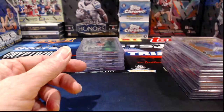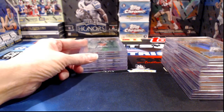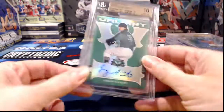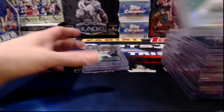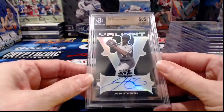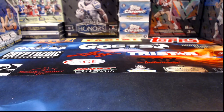Braxton is the Diamond. Is he the Diamondbacks? Why did I just suddenly go blank on him? No, he's the Pirates. Sorry, Braxton is the Pirates. Why did I go blank? Joey Bart is the Giants. Logan Gilbert, the Mariners. Wander Franco, Tampa Bay Rays. Nolan is the St. Louis Cardinals. And Mr. Stowers there is a Yankee.